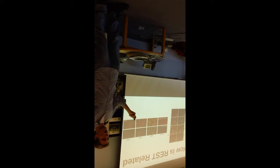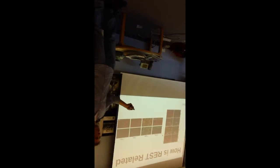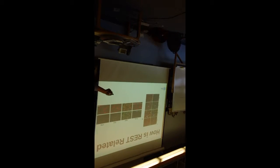So we want to know how rest was related. Hey, it works. This little graph over on the left, sorry. We saw this already, right? There's no green up here. In old people, there's a lot of green. That's what we're looking for. The red is just neurons to show it's in the brain.